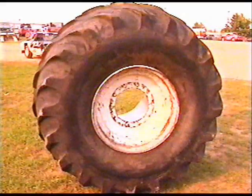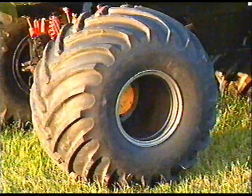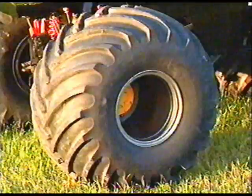Cost over $1,500 each. That's more than $6,000 for a set, not including the spare, or $350 for each wheel.